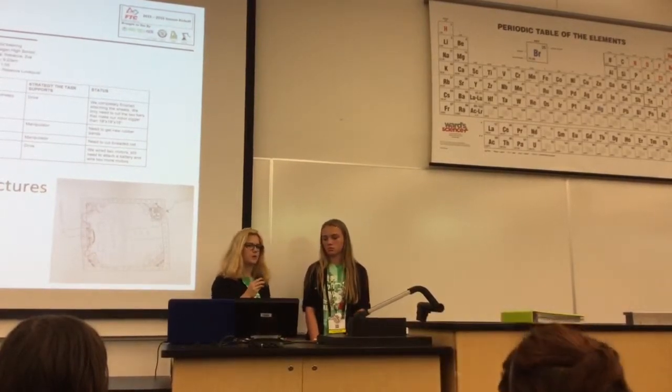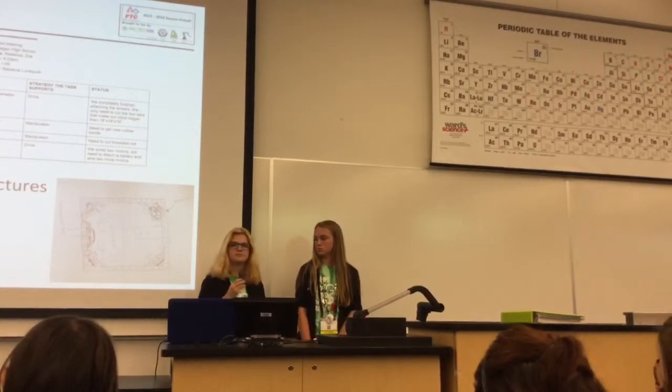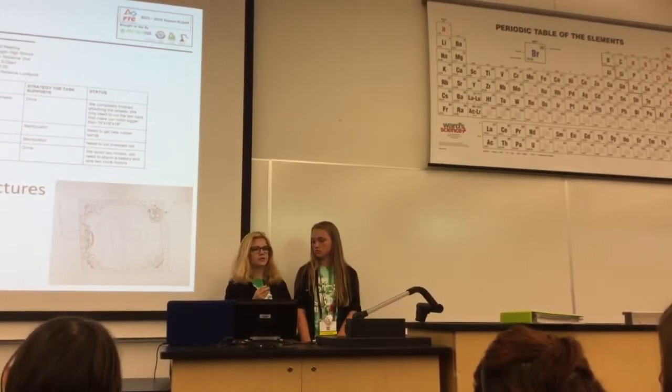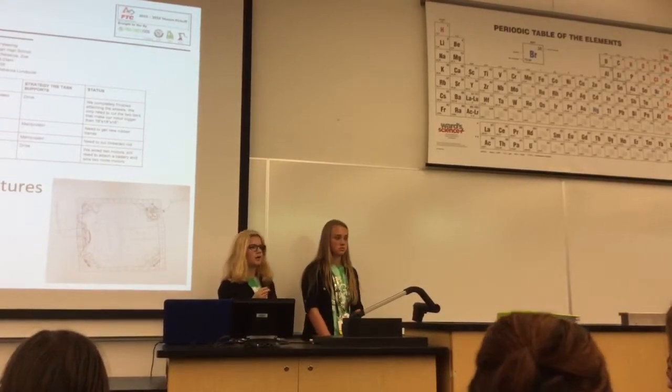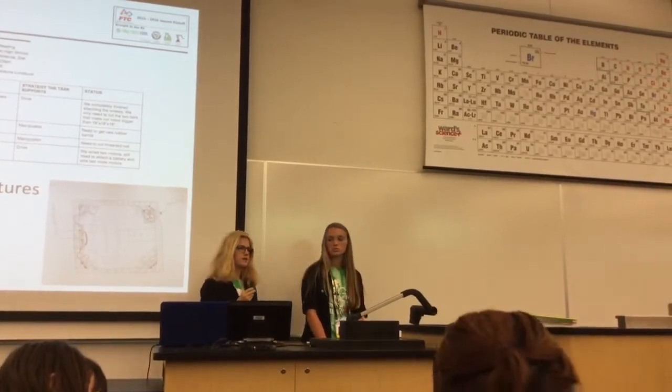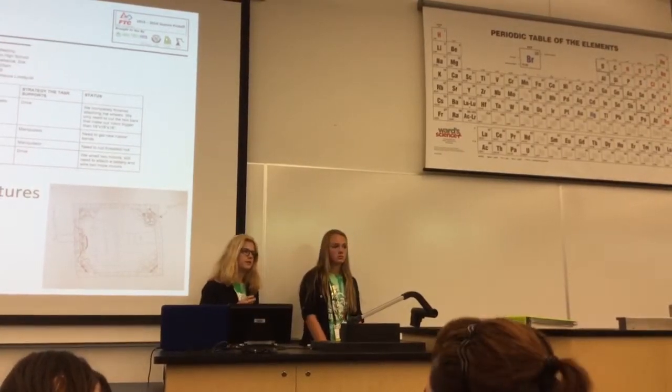But she did a lot of work with the robot and building it. And another person on our team is the design captain, but she also did a ton of work on the robot. So we have specific captains to make sure stuff gets done, but they don't do everything.